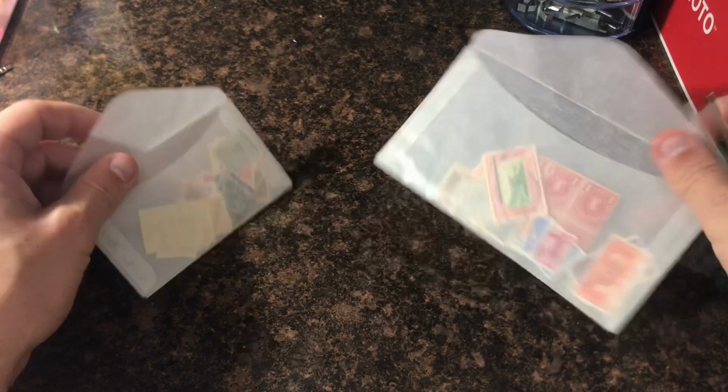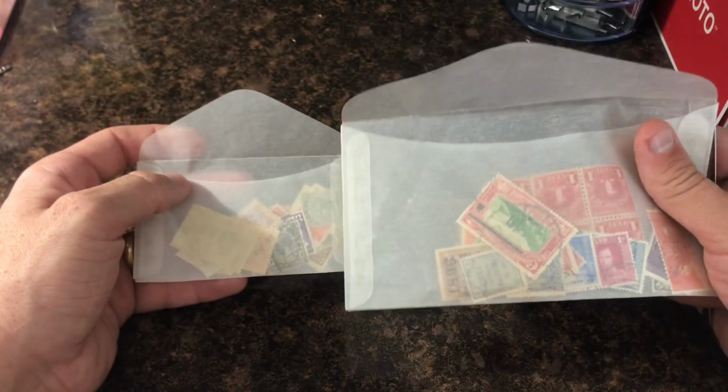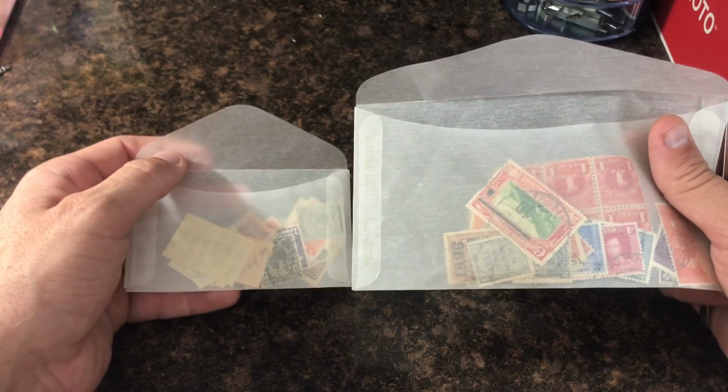Hey guys, it's Mallard with another stamp video, and today we are going to do another random stamp haul. These are some stamps that I've pulled out of the bins that I think might be interesting. I'm just going to go through them all, and maybe we might find out some of the values.